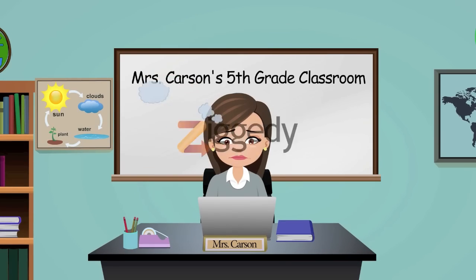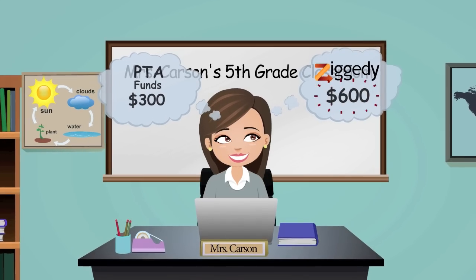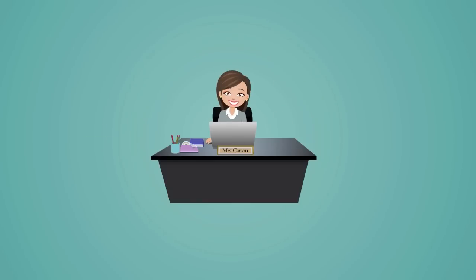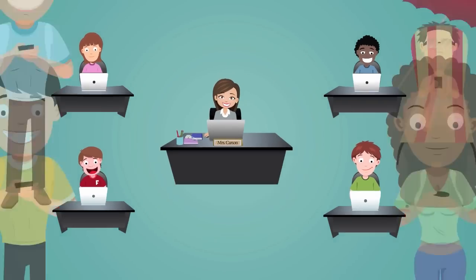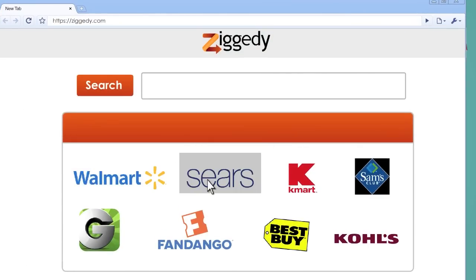Ziggedy allows teachers to easily earn extra cash for their class, more than double the funds they normally receive, without having to ask parents to pay. Through Ziggedy, Mrs. Carson's classroom parents, and even her own friends and family, can support her class with their everyday shopping at thousands of popular online retailers.